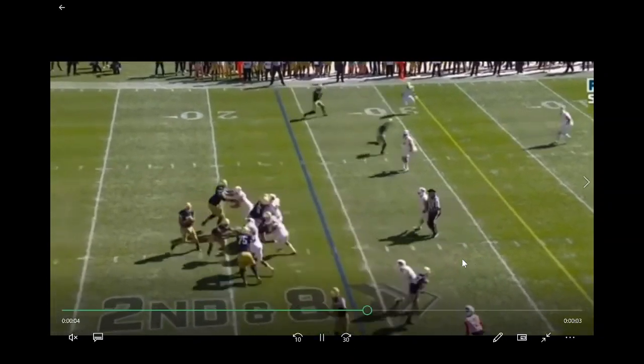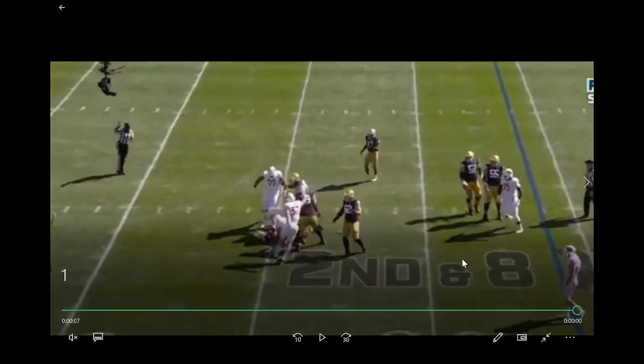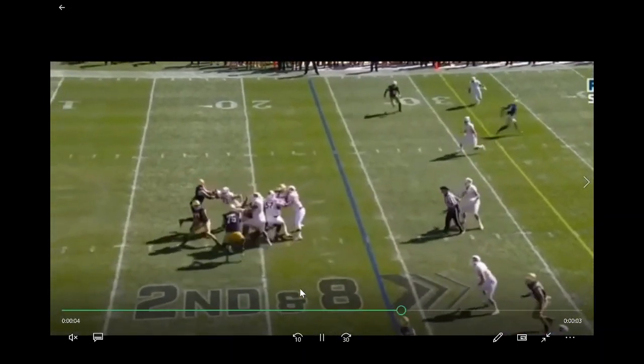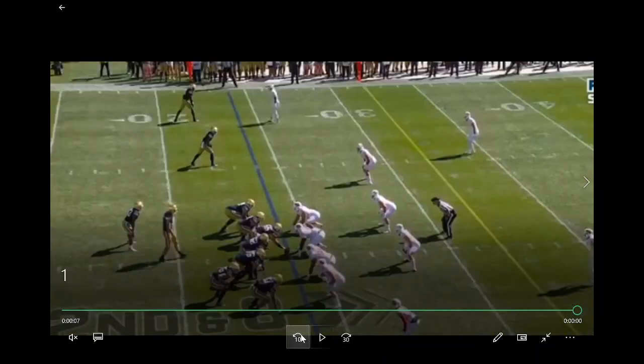Just beat right to the inside. There it is. And you can see, this is a 7-second clip. The ball is snapped almost 3 seconds into the clip, and in not even a full 6 seconds, you've got Jack Coan on the ground. So let's break this down for a second. Let's rewind it back here.